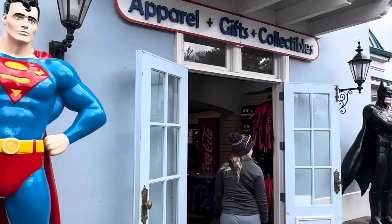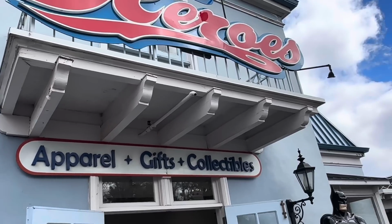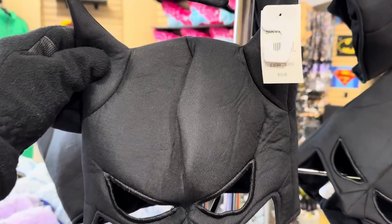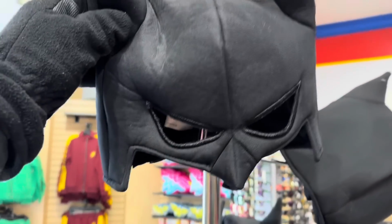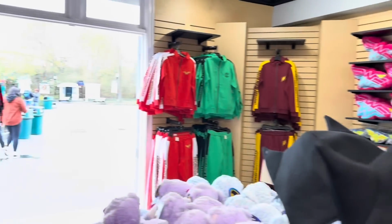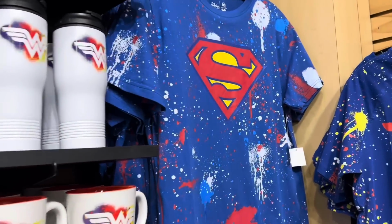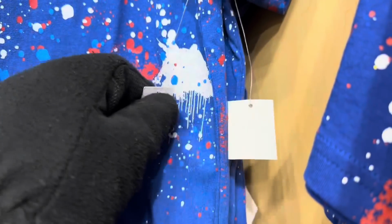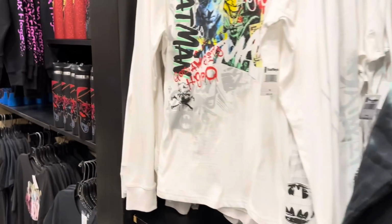We have Superman and Batman right outside of the Heroes apparel, gifts, and collectibles. Check this out. I actually might need something like this on a day this cold. Not too bad, $12.99. Kind of would have thought maybe $29.99. Yeah, I'm wearing gloves. It's cold out there. Batman, the Flash, and Superman t-shirts, kind of like a paintball look, all priced at $21.99. Yeah, actually might come back and pick up some stuff on the way out. Plus, several times we'll be back.